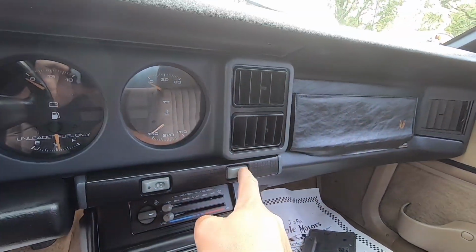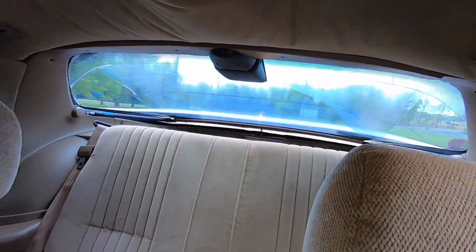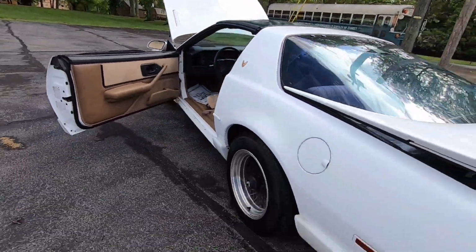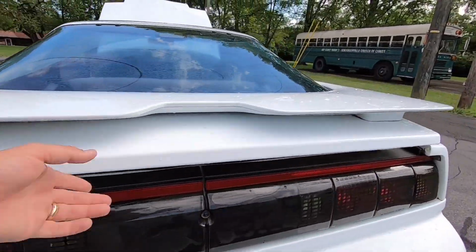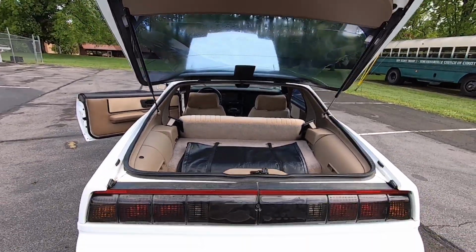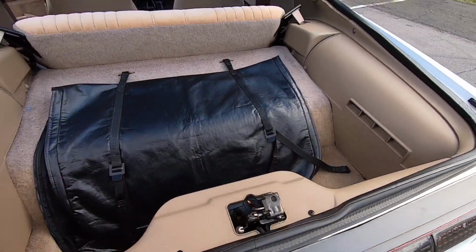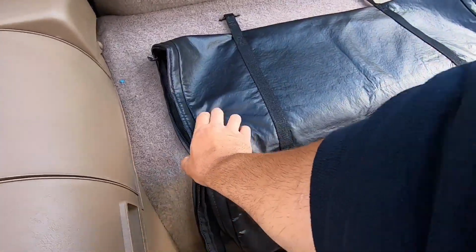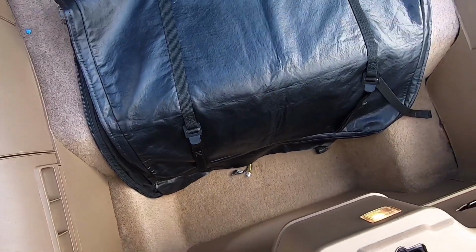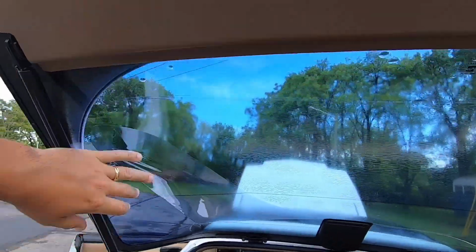Let's push the trunk button. And it works. Lifts up by itself. Nice clean in the jams. Weather stripping looks pretty good. T-top bag here. Strapped in. Wheel lock down there. Like I said, I'd probably just take his tint off.